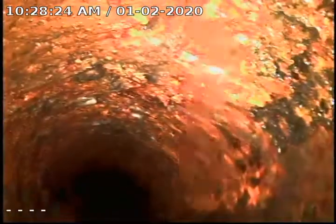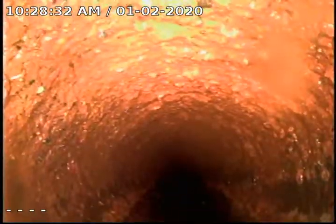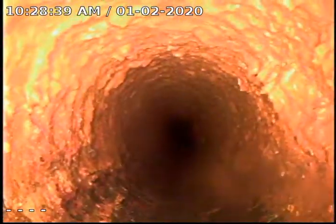We are going to do televise and record. As you can see, right after the PVC, we change over to 4-inch cast iron. And you can see we do have some buildup on the cast iron. We're currently running a centering guide.